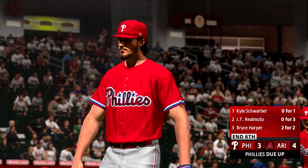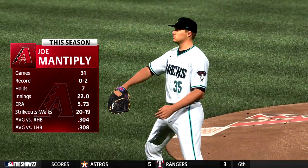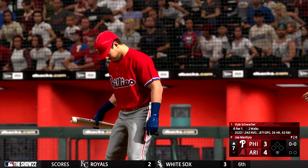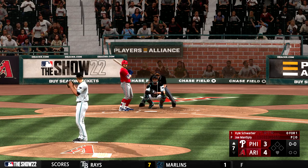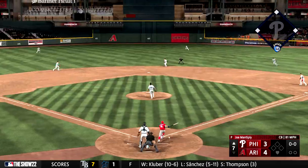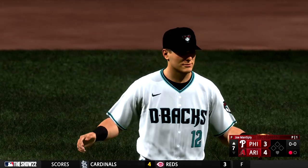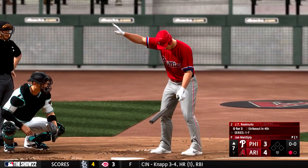Joe Mantiply on the pitch here. And he'll do his best to hang on to this lead. Kyle Schwarber stands in for the Phillies. Leading off for the Phillies, the designated hitter, Kyle Schwarber. The pitch, hit pretty well in the air out to center. Kershaw makes the grab, one pitch and one out. Now batting, catcher JT Realmuto. And now it is JT Realmuto.